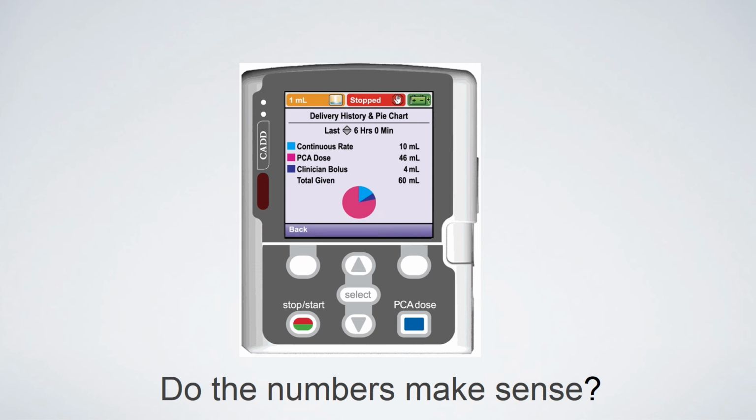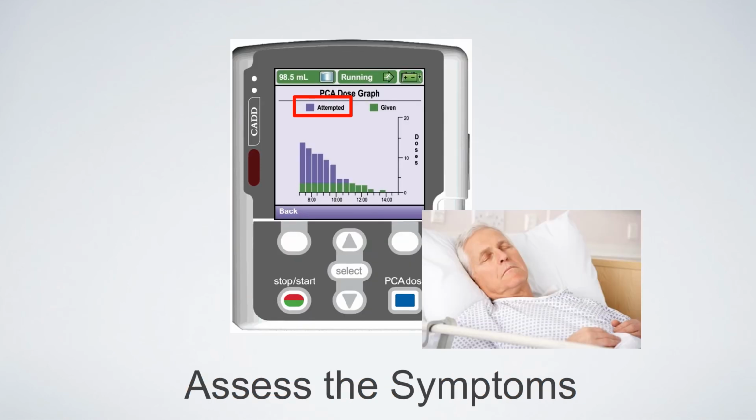As well, in one case, the nurse recognized that the bag shouldn't have been due to be changed as early. So she went in and looked at the delivery history on the pump, and it was noted that there were excessive clinician boluses administered, and the appropriate action was taken to prevent further incidents. Remember that patient whose son recognized that his parents' breathing was irregular? This is a reminder to all clinicians to always assess the patient's symptoms, particularly when they're on PCA, to monitor for perhaps signs of oversedation or poor pain management.